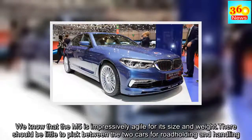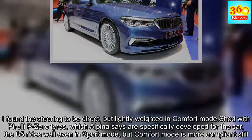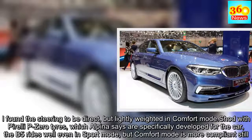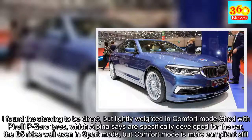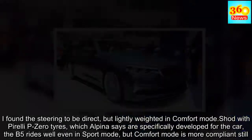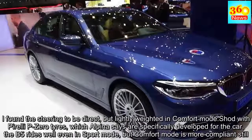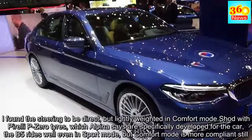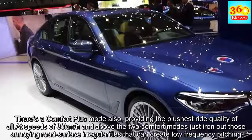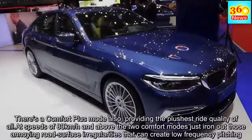I found the steering to be direct, but lightly weighted in comfort mode. Shod with Pirelli P Zero tires, which Alpina says are specifically developed for the car, the B5 rides well even in sport mode, but comfort mode is more compliant still. There's a Comfort Plus mode also, providing the plushest ride quality of all. At speeds of 80 km/h and above, the two comfort modes just iron out those annoying road surface irregularities that can create low-frequency pitching.